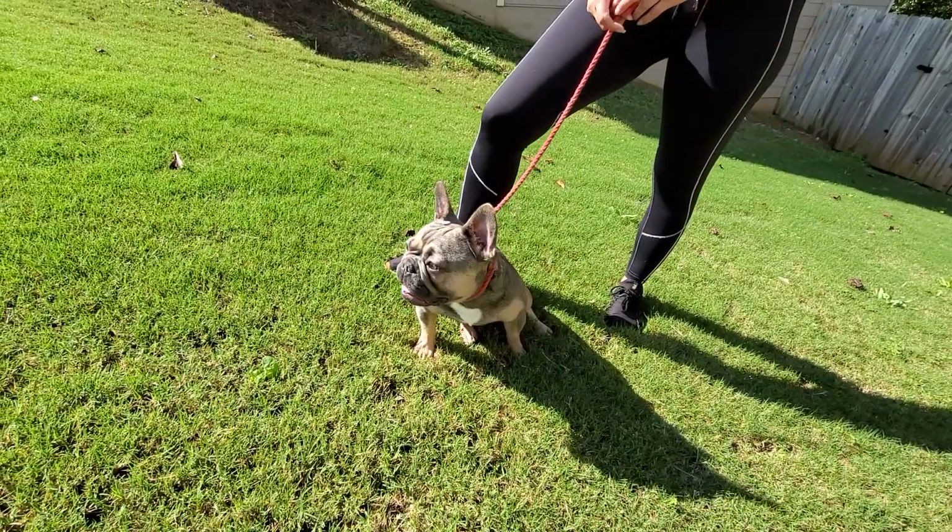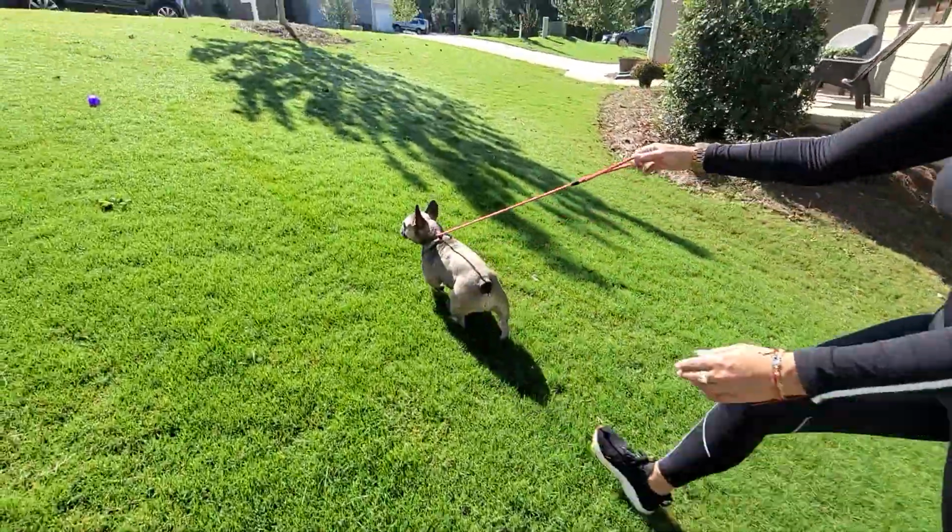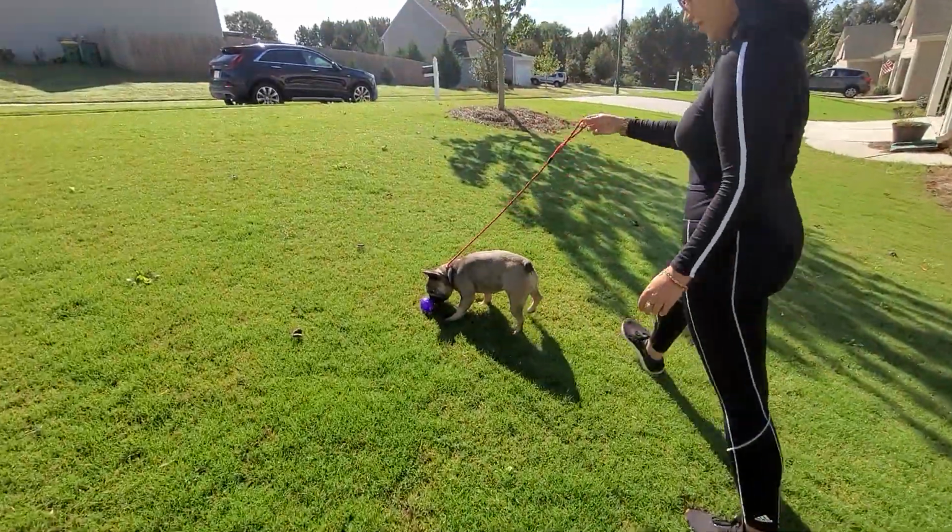Look at that little girl. She is awesome. Let's walk her up. Let's get her walking. She's got a great movement, like all of them, a great rear. We call her the little she-male. She's a little watchdog too.